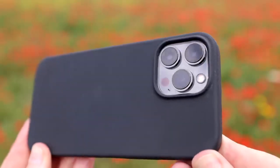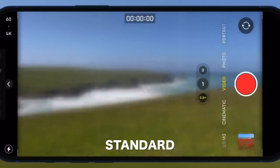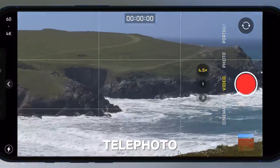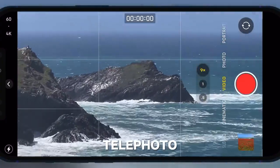Okay, tip number 5, lenses. Now, depending on your phone, you may or may not have different lens options. This one, for example, has 3 lenses. We've got the standard lens. This is the lens that most people use. We've got the ultra-wide lens. Now we can see even more of this landscape, and a telephoto lens. Now we can zoom right in on this coastline and capture things we wouldn't normally see.